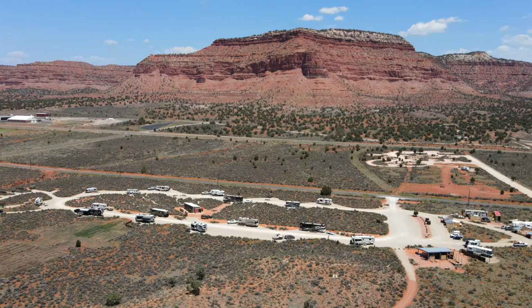So this campground is really cool because there are three destinations that we really wanted to explore in this area, and we needed to find something that was kind of centralized. We are staying at Dark Sky RV Campground in Kanab, Utah, and it's a beautiful little area. We are only about an hour from Zion National Park, about an hour and 20 minutes to Horseshoe Bend, and about an hour 40 minutes to the Grand Canyon North Rim, which we will be exploring later in this video.